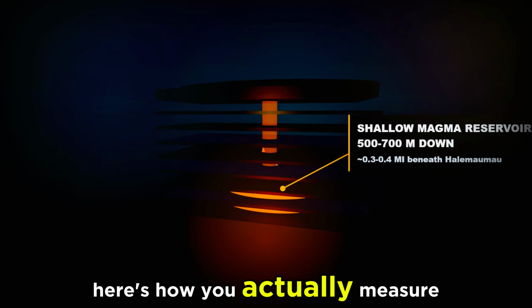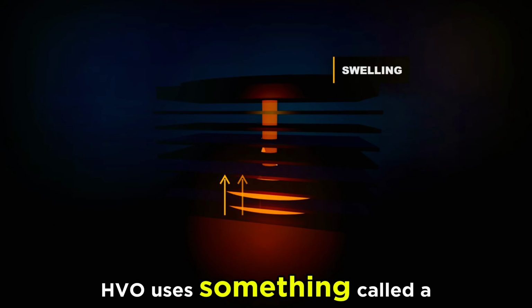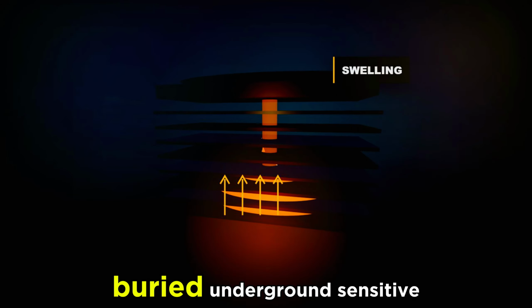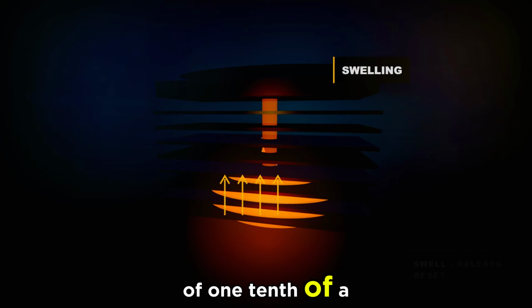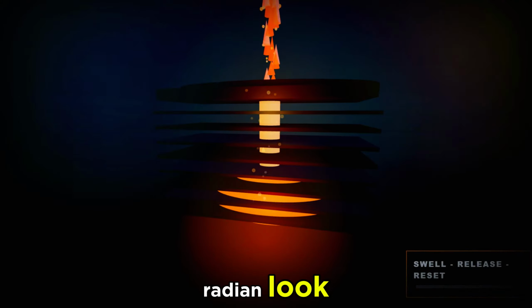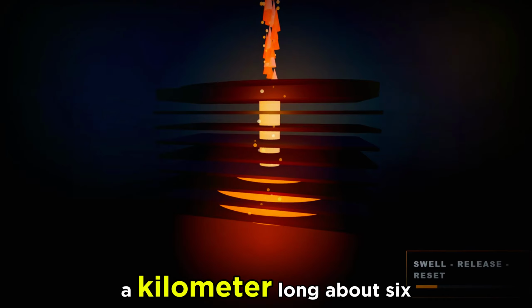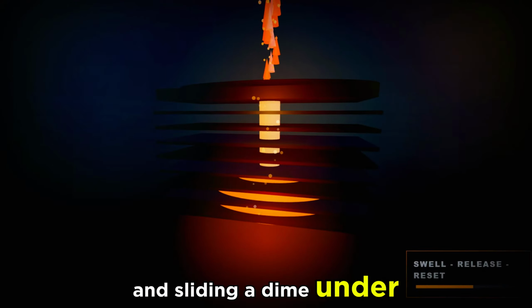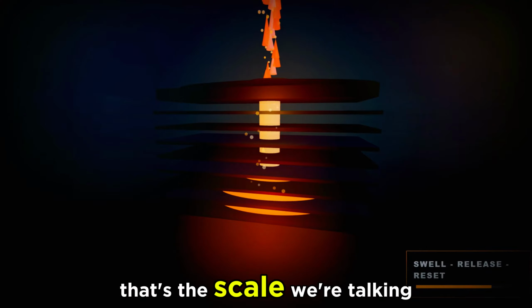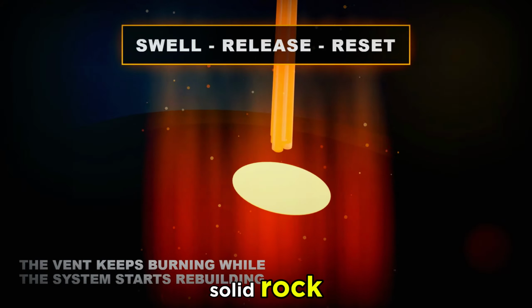Here's how you actually measure that swelling before it happens. HVO uses something called a borehole tilt meter, buried underground, sensitive enough to detect a change of 1/10 of a microradian. Look, 1 microradian is the kind of slope you'd get by taking a board a kilometer long, about 6/10 of a mile, and sliding a dime under one end of it. That's the scale we're talking about. A whisper of movement in solid rock.